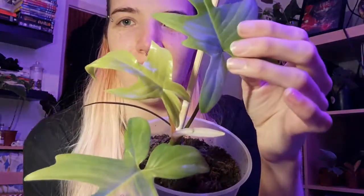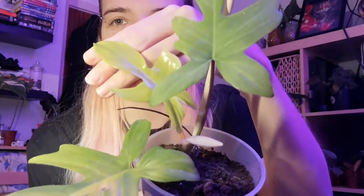I have bought a Philodendron Floral Ghost. Now I love this plant so much. It has lost a leaf since I got it. That is just because of the shipping. But apart from that, it's doing so well. We have a baby leaf and I love it so much.